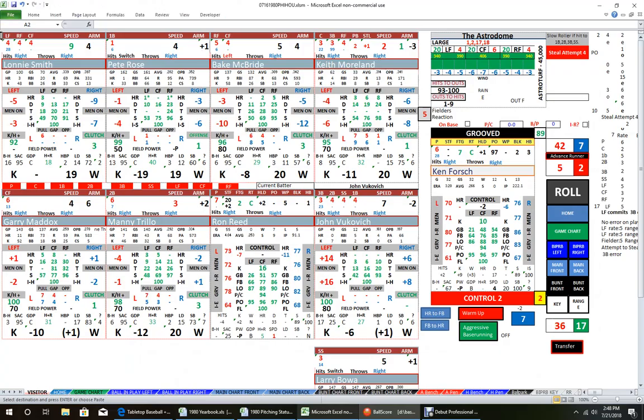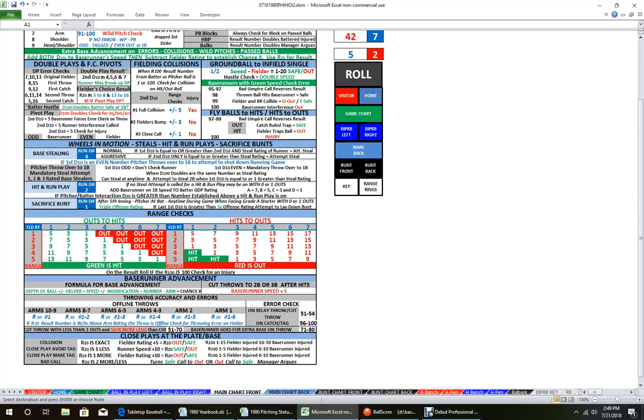And yes, I do see that slow roller hit the first base, second base, third base, shortstop. So we do got a roll. John Vukovic is 7 against shortstops 4, so 1-3, and he'll be safe. 4, close play. 1 over, we go to the main chart. 1 over is close play if the fielder makes a tag. So we're going to make the fielder's rating plus 10. And if it makes that, he will be out.